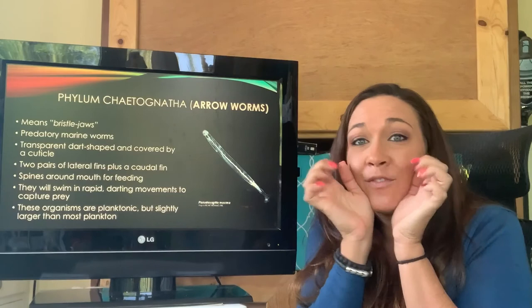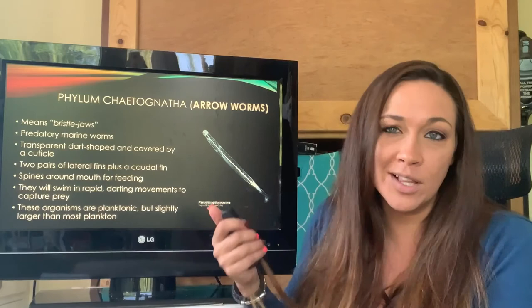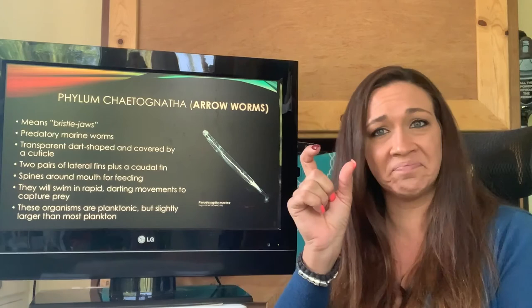And that's again for the grabbing and the pulling of the food, because these guys are voracious. And I keep saying that word voracious. It basically just means really hungry, that they're just out there killing things and eating things. Of course, a lot of what these guys are eating are little tiny copepods, so they're not going to hurt you because on average an arrowworm is about that big, pretty small. These guys are solely marine.